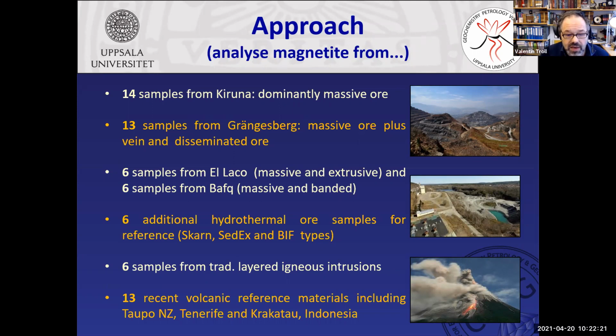And we had 6 samples from layered igneous intrusions. In addition, I took 13 samples of volcanic reference materials from all sorts of reference volcanoes, like Taupo in New Zealand, Tenerife, Krakatau, and a few places like that, and Iceland, in fact. We looked at those, and we were hoping to see a systematic pattern.